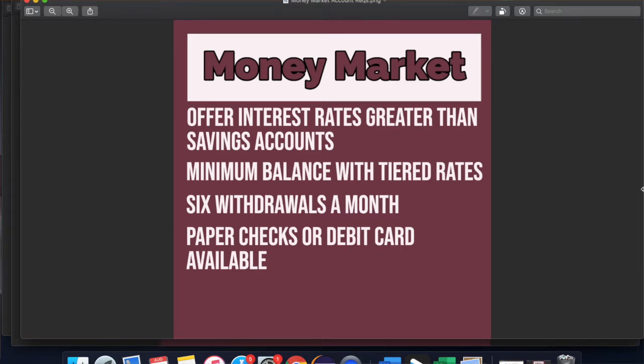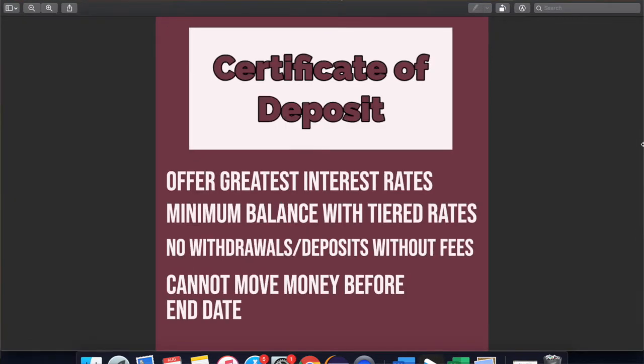You should not keep your emergency fund in a money market fund because if you put $20,000 in there and the price drops, then you're not going to be able to withdraw that full $20,000 which you placed in the account.